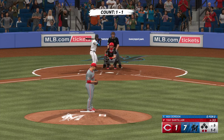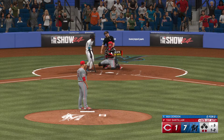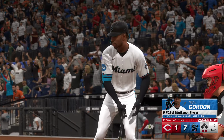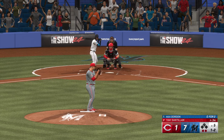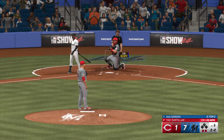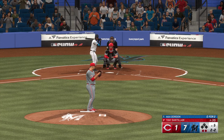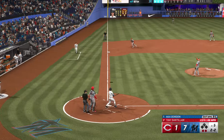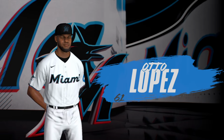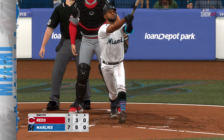And now the center fielder, Nick Gordon. Swings through that one for strike two. Two strikes. And another ball. Two down, nobody on. Popped up to the left, into foul ground. He's got it, and that is that. But two come across to score in the inning, courtesy of this two-run homer. It's 7-1.